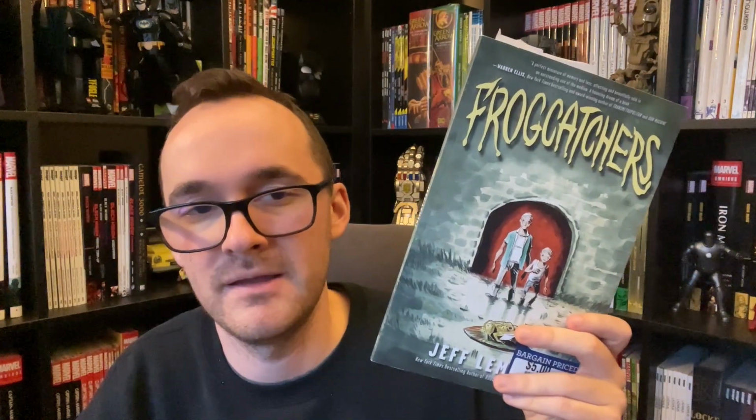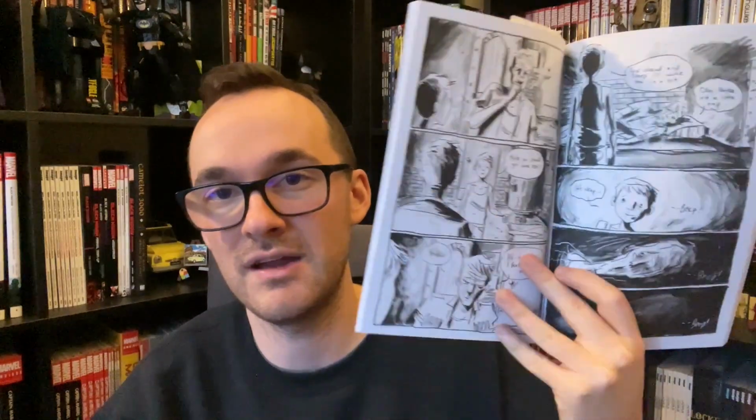But yeah, so books, I did pick up some stuff. The first book here is Frog Catchers by Jeff Lemire. I was actually down in Florida a couple weeks ago for work, and naturally, when I was down there, I like to go to local bookstores to see if there's any paperbacks I could pick up that's cheap. And saw this one. I got this at Books A Million for $5. And this is just a Jeff Lemire book that I don't own. This is a graphic novel, drawn and written by Jeff Lemire.